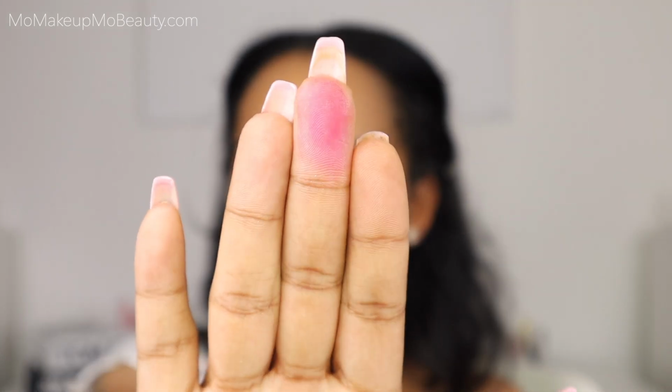That is so interesting. Now, cream blushes, look at that. It's like a pinky color now. It went from red to black to pink. Ooh. Okay, so I guess we'll try it with my finger first, and then I'll try it with the sponge, because I usually like to do my cream blushes with my sponge. But let's see how it goes with the finger.